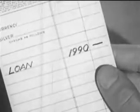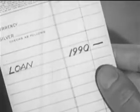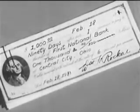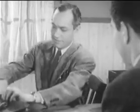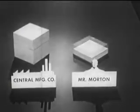When interest is deducted in advance, we call it discounting a note, and the interest is called discount. Other notes provide that the borrower receives the full amount and pays it back, plus interest. Either way, the interest that it collects on loans is one of the bank's principal sources of income. Now Mr. Morton has obtained his loan. He has increased his bank credit by nearly $2,000.